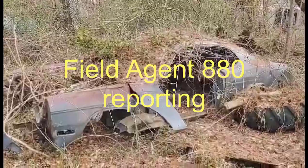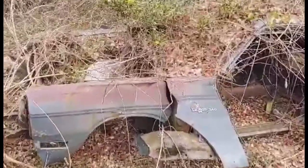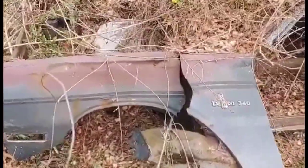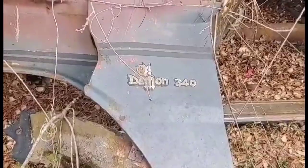All right, folks, here we go. Now, I know this right here is something that's going to make a lot of people wonder, but you got to figure some of these old cars have been out here for a long time. There's not much left, and what was good's been plucked off of them. But to see one of these, that's a pretty odd color.